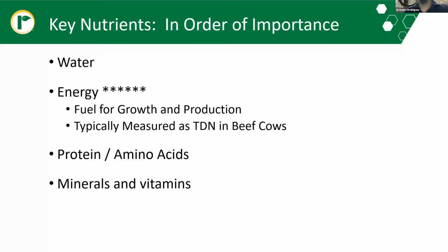Followed up by energy. Energy is basically just the fuel for growth and production. So this is what gives the animal the ability to grow, reproduce, lactate, all that kind of stuff. In beef cows, we typically measure this in TDN. And TDN stands for total digestible nutrients, and we'll dive into that a little bit later in this presentation. Next is the protein.